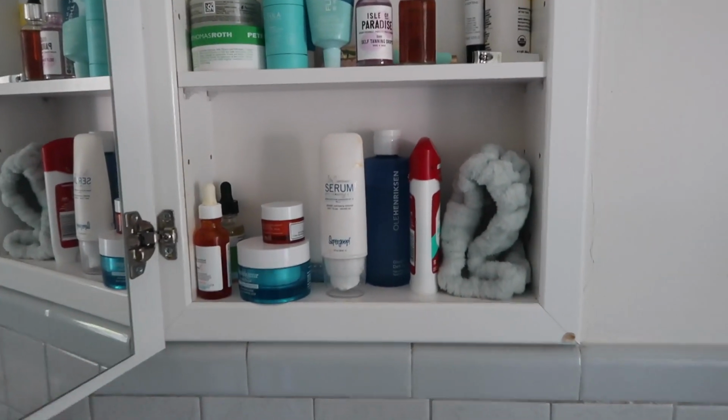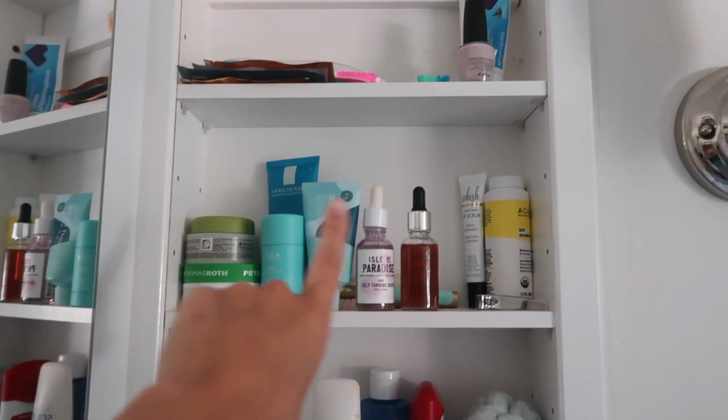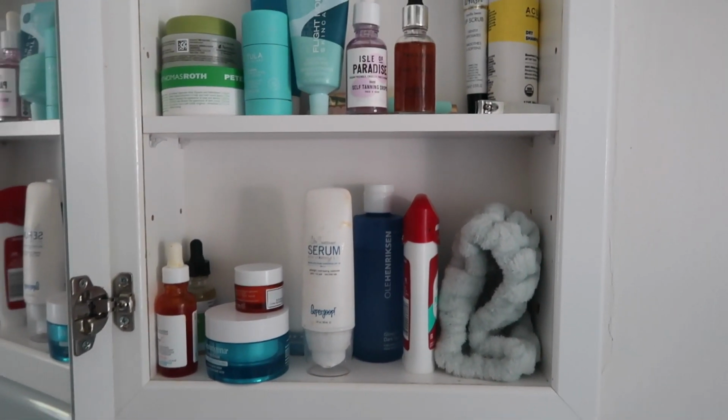And yeah, first things first is skincare routine. Okay, now in my bathroom, this is where I keep all of my skincare. So I have all my morning skincare down here. I have some face masks and some other little stuff just thrown around. It's kind of a mess right now, but this is where all my skincare is and where I keep it.